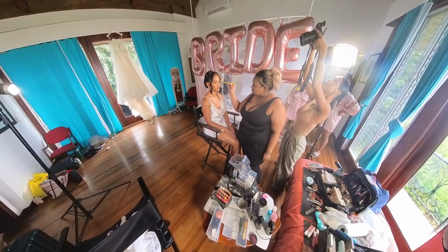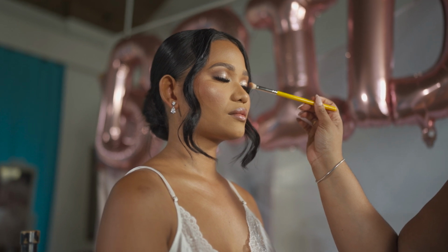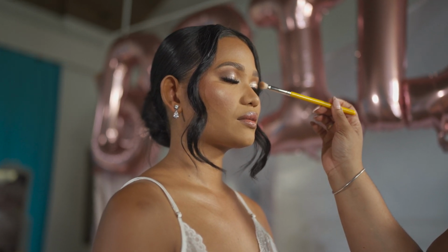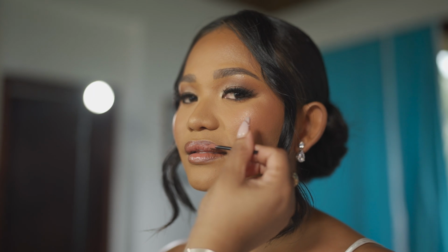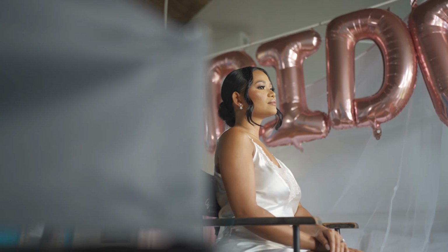So it's good to coordinate with the makeup artist to find out how long her process is going to take, and then you can time it as to say, okay, I can go and get some details and I can come back and get the makeup shots. Because everything is happening all at once. So while the makeup is done, the groom is getting ready, the details are there to be captured, so you have to ensure that you stagger your time and use the time wisely.